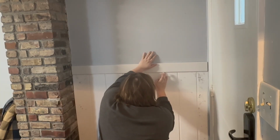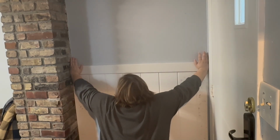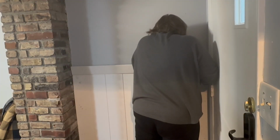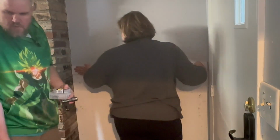There I am just cleaning up some bits of caulk that came off on the underside there. And then I believe my husband came in later and screwed it back in place. And then we'll get on to the hooks and whatnot.